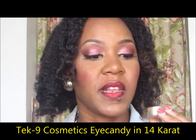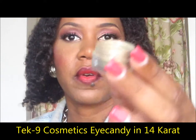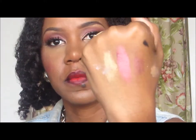So for the inner tear duct and the upper quarter of the lid, I use a gold shadow, and it's from Tek9, and this one is called 14 Karat. And these shadows are very, very pigmented, so let me give you a swatch. You can see the gold and the cranberry color.